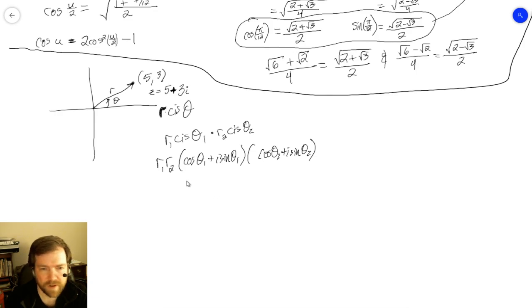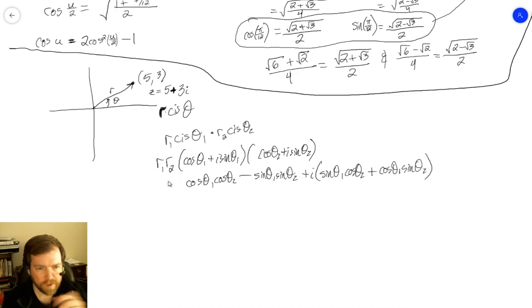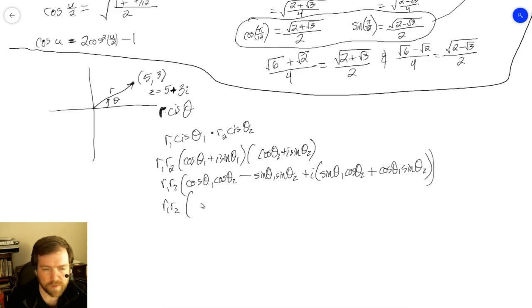Right, when you FOIL all this stuff out, cosine theta 1 cosine theta 2, plus, this is going to be a minus i squared, it's minus sine theta 1 sine theta 2, plus i times the quantity, this is going to be sine theta 1 cosine theta 2 plus cosine theta 1 sine theta 2. Okay, so all of this ends up becoming r1 r2 times cosine of theta 1 plus theta 2 plus i sine of theta 1 plus theta 2.